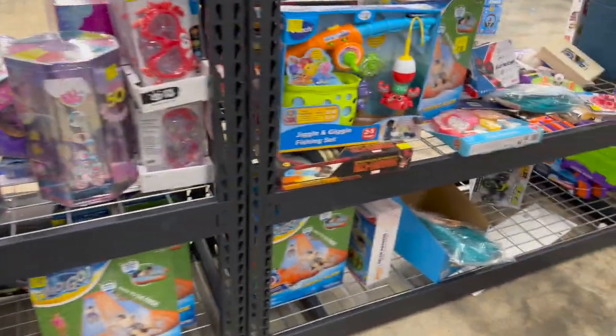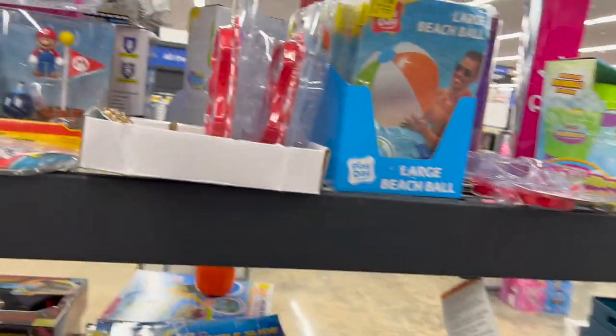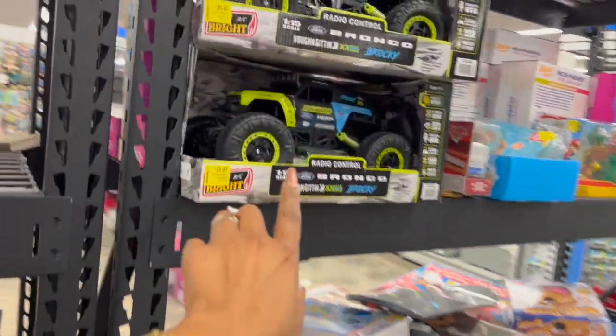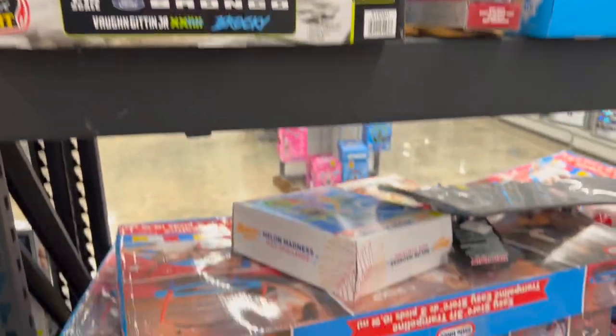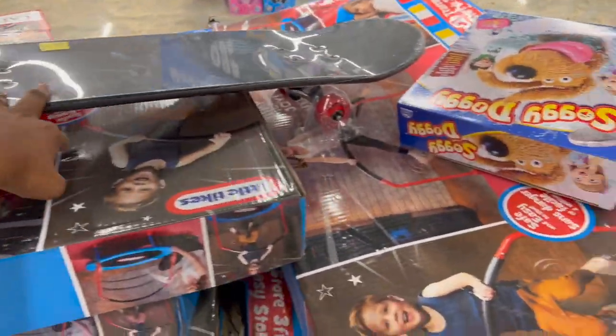Definitely check out your toy section at Walmart. They do have some great clearance. Like, a lot of the pool toys are a decent value. I say those hoverboards are a great deal. They also have these radio controlled Broncos. These are on clearance for $39.97. And then over here, they got a skateboard for $29.97.